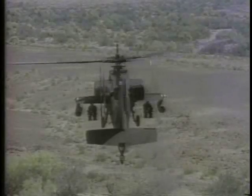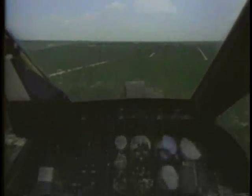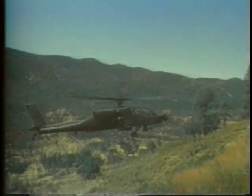The Apache is combat capable under a variety of weather conditions. Key to the Apache's 24-hour ability is its target acquisition and designation system, TADS, and pilot's night vision sensor. These are allied to sophisticated navigation and flight control avionics. It's a deadly combination for an enemy.